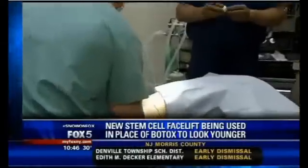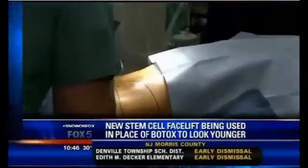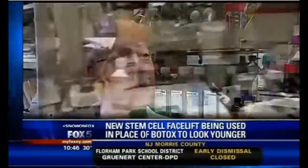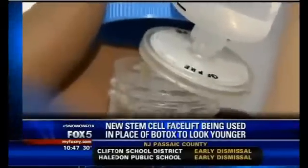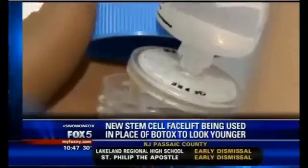But not everyone is convinced that this procedure is the fountain of youth it claims to be. Dr. Robert Lavker is a stem cell biologist at Northwestern Medical. He says the stem cell facelift is possible, but there are no studies to prove its effectiveness. There's no proof that you've actually put in stem cells, that they are behaving like stem cells, that they're making a variety of different cell types, and it's very long lasting. No, there is no proof. There may be a couple of stem cells in there, but overall, I think it's being hyped a little bit too much. Still, for John Shea, the stem cell facelift gave him the exact results he was looking for.